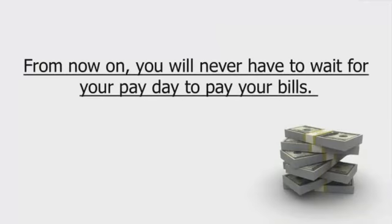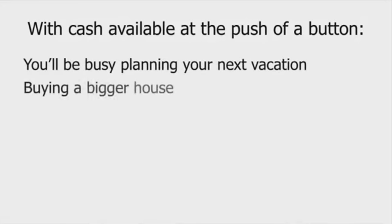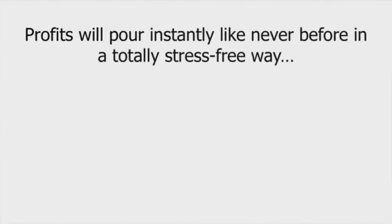From now on, you'll never have to wait for your payday to pay your bills. Making money will be the last thing on your mind. With cash available at the push of a button, you'll be busy planning your next vacation, buying a bigger house, refurnishing your home with the latest designer furniture, getting a fancy car, or whatever your dream is, it'll be easily within your reach. Profits will pour instantly like never before in a totally stress-free way.